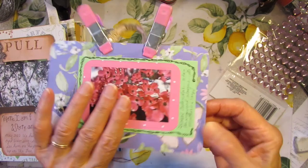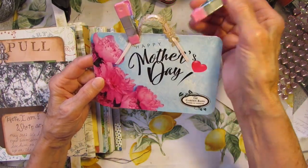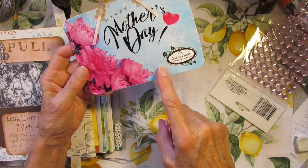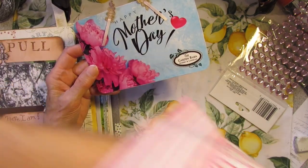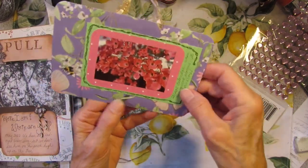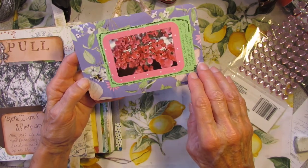So this is junk. You can't have a junk journal unless you put some junk in there. So this is a Happy Mother's Day postcard from one of our local nurseries. And I thought it was really pretty. It just says Happy Mother's Day. Of course, this side of the card was all advertisements, so I covered that with some scrapbook paper.